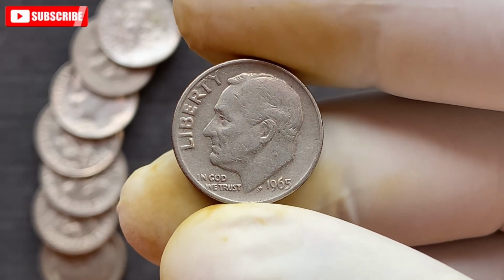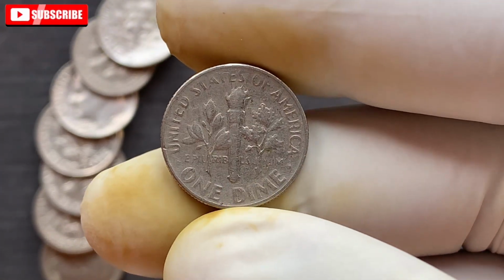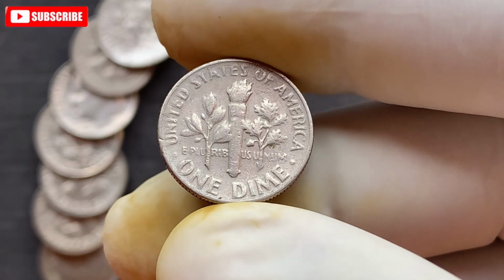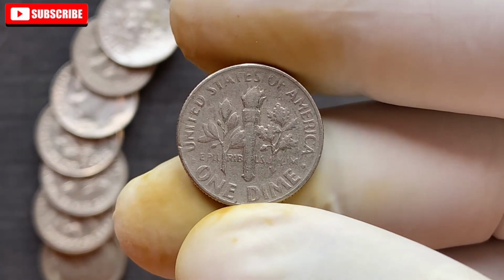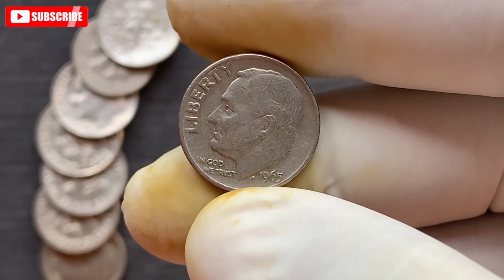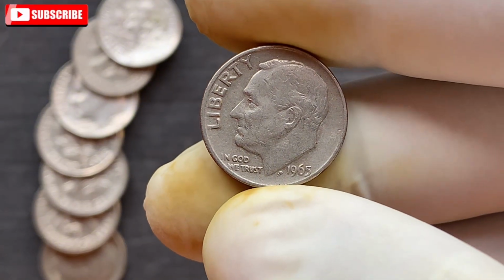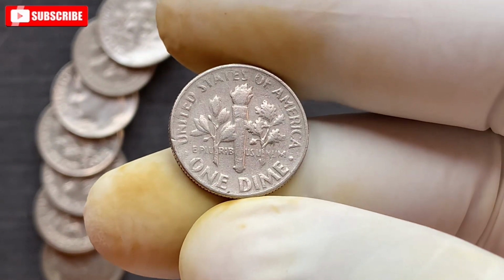It's like a subconscious tap on the shoulder. I slipped it onto my portable scale, and my heart started racing. 2.49 grams. That's silver weight. I tilted it sideways, looked at the edge, and there it was, no copper stripe. Pure silver color wrapping the entire rim. If you've never experienced that moment, let me tell you, the rush is unreal. Your fingers start trembling. Your brain starts screaming, could this be real?